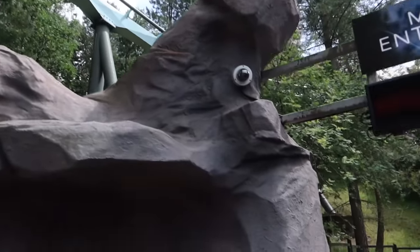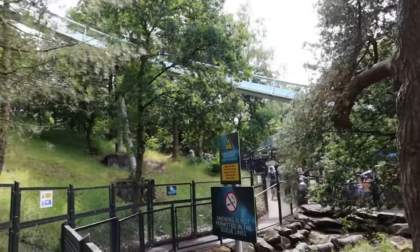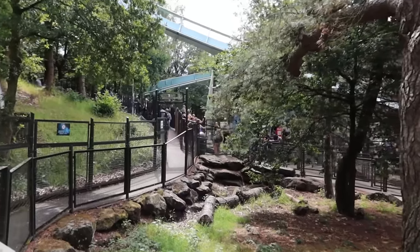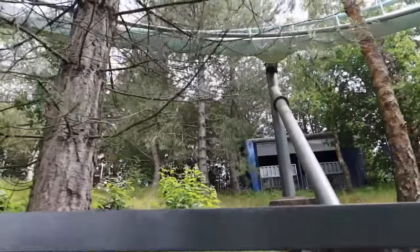Yeah, just gone up to 30 from 20, but still, for a B&M flying coaster, not too bad. Yeah, just a little bit further back here. And we've got a walkway out the top. Oh, I've not been up there for a few years. Oh, blimey, we'll get some good shots of the ride from up there.